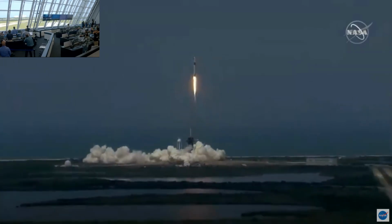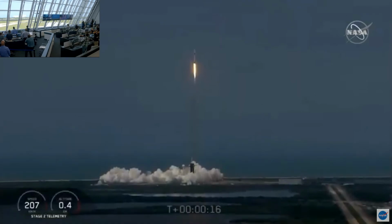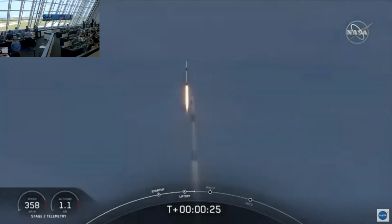America launched. Pitching downrange. Copy, 1 Alpha. And so rises a new era of American spaceflight, with the ambitions of a new generation continuing the dream. Falcon 9 is 20 seconds into flight, stage 1 propulsion is nominal.